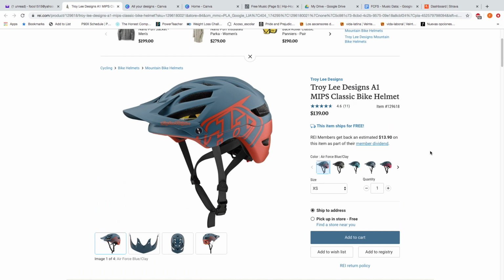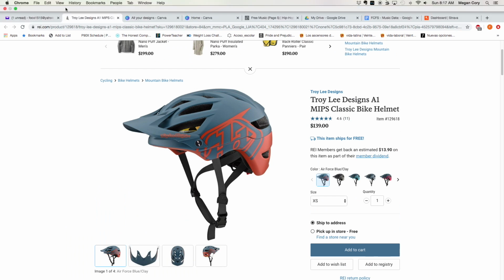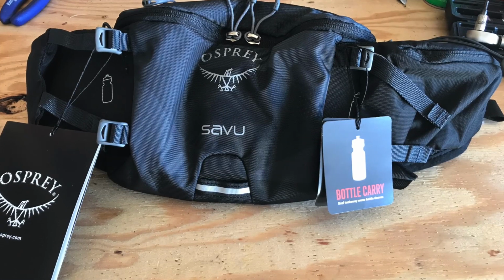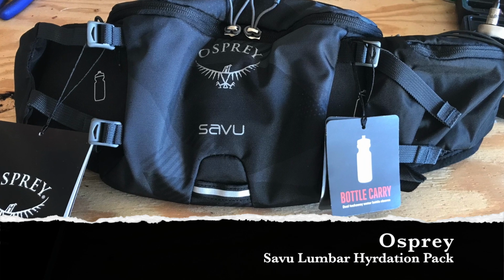So I would give this a 4 out of 5. The only knock is those ratchet straps there. They're a little bit weird how they fit sideways and not flat against my cheek. But I think I just need to fiddle with it a little bit more. But overall, I recommend. So next up on the list is the Osprey Savu Lumbar Hydration Pack.